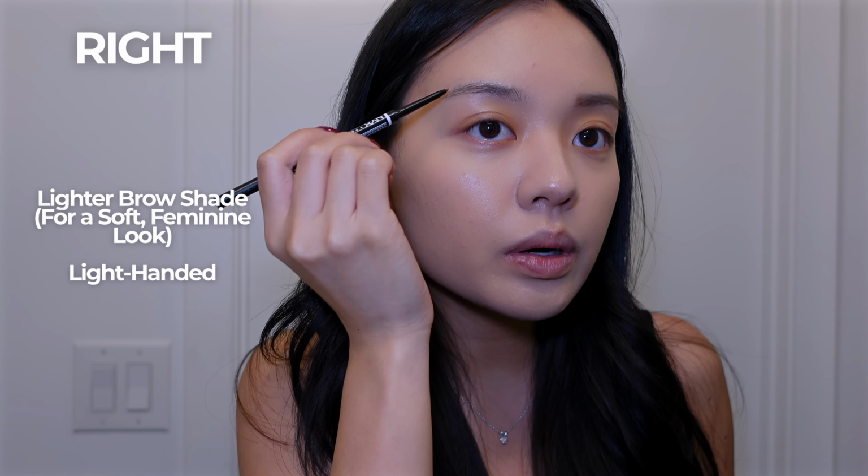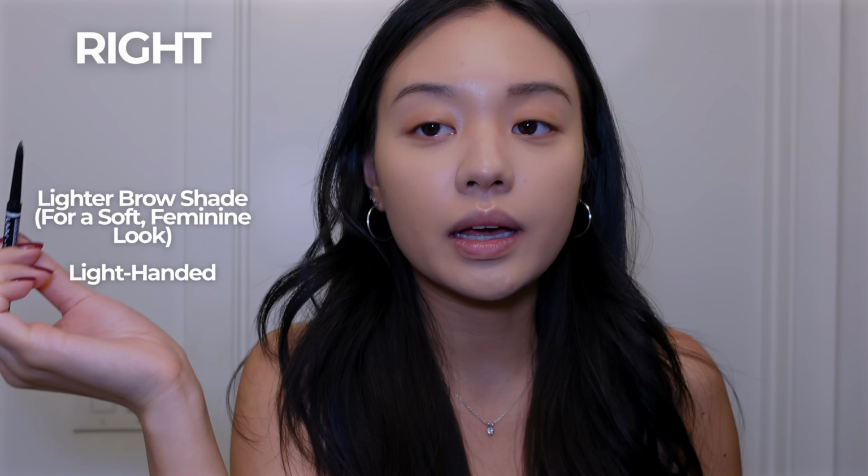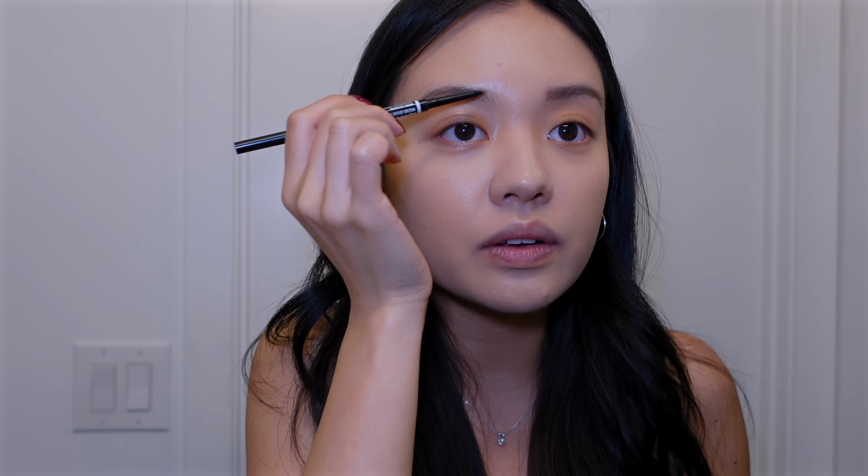Alright, so for the right side of my face, I'm going in with the micro brow pencil in the shade Ash Brown. So this one is just a shade lighter than this one, and I'm basically just gonna go in with a much lighter hand. You wanna put more product in the middle and the end, and when you get to the front, you just wanna go in with an even lighter hand.